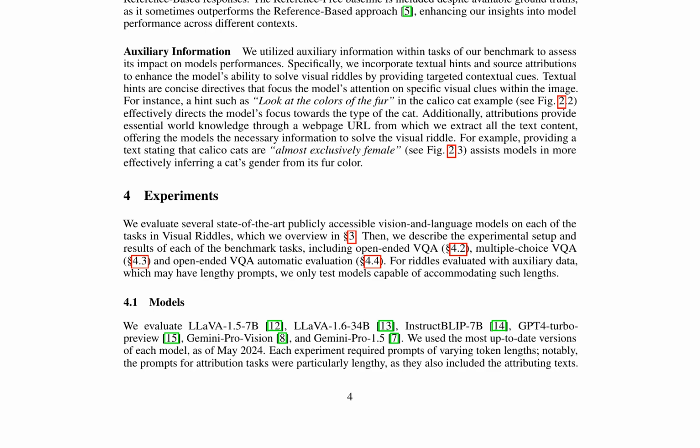In reference-free evaluation, the model assesses a candidate answer based solely on the image and question, whereas in reference-based evaluation, the model also considers the ground truth answer to evaluate the candidate's response. The benchmark also explores the impact of auxiliary information on model performance, including textual hints that focus the model's attention on specific visual clues and source attributions that provide essential world knowledge.